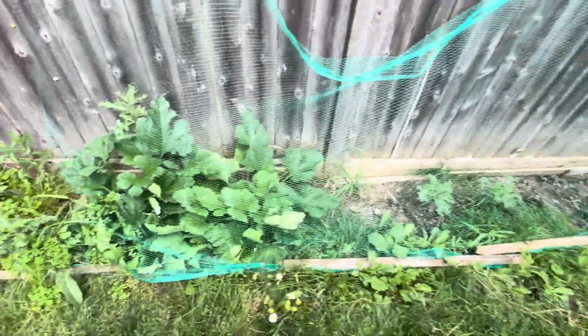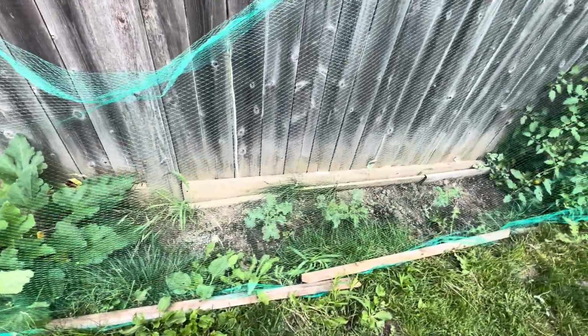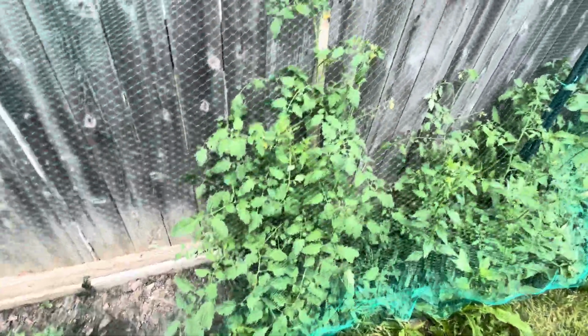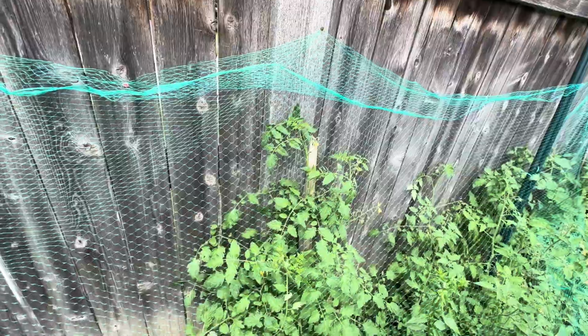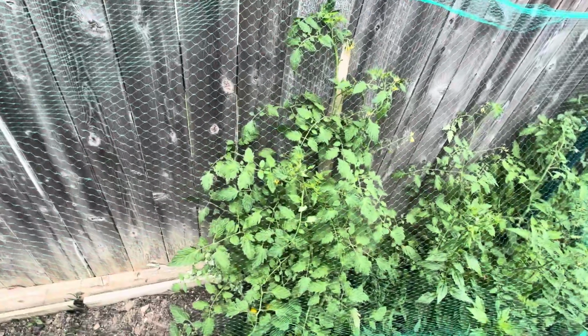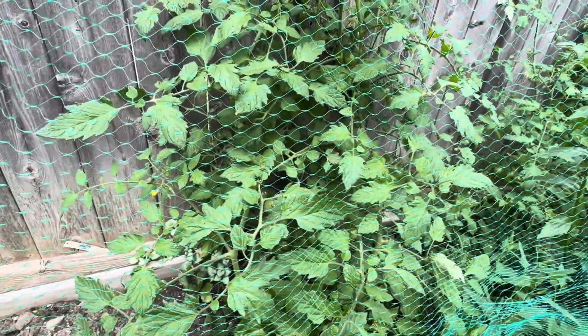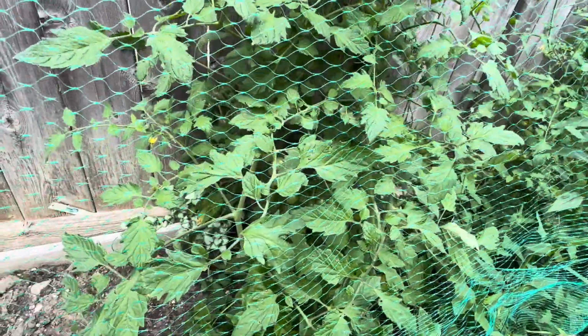Over here you can see the nettings. There was a potato plant there. Not quite sure. You can see there's a bee in the photo there. Might even be able to hear it, see it. It's a pretty big bee.